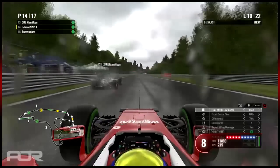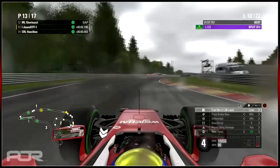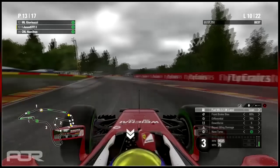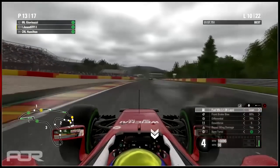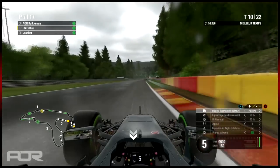Speaking of AOR Raikkonen, his teammate now trying to make the move on CRL Hamilton at the end of the straight with the inside line, and very nice late braking maneuver for the Ferrari driver, moves him up into P13 with a battle up ahead as well, so he could potentially gain some more positions. And we're not even halfway through this race yet, Fizzy. Yeah. Only on lap 10 at the moment.